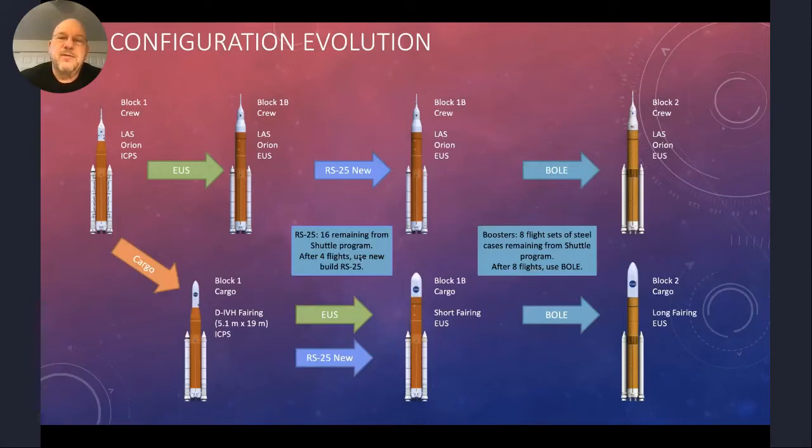Then the second thing is the five segment RSRMs have 8 flight sets of steel cases left, and then what they call the BOLE, which in typical NASA acronyms, that's actually booster obsolescence and life extension.